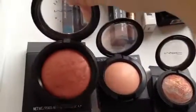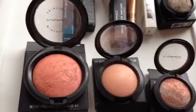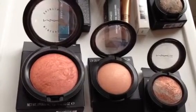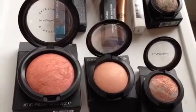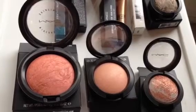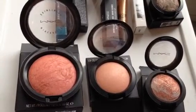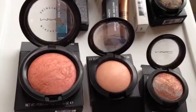Now, if you were to wear this, you wouldn't even need a blush because this is all in one. This is like a blush, a bronzer, and a highlighter in one. However, you could certainly use this along with a blush, and it would be beautiful. It's just a really finely milled, beautiful high frost metallic finish, and it just really adds a beautiful flush of color to your cheeks.